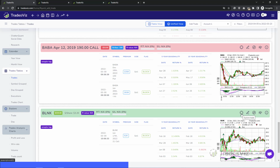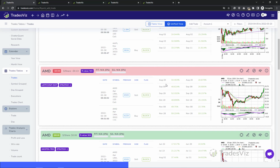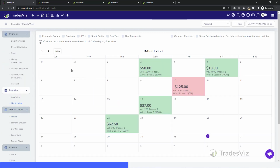Now you can jump from this particular view to the Trading Explorer view, to editing the trade, to directly viewing the options data, or directly viewing seasonality data. So if I want to directly view the options flow data for a particular symbol, I can easily do that by clicking on this particular symbol over here. Or if I want to see the seasonality data, I can click on this particular symbol over here to view the seasonality data of this symbol. So everything is put together in a tight package for you to explore and jump from one place to another very easily. So that's how we unify data.